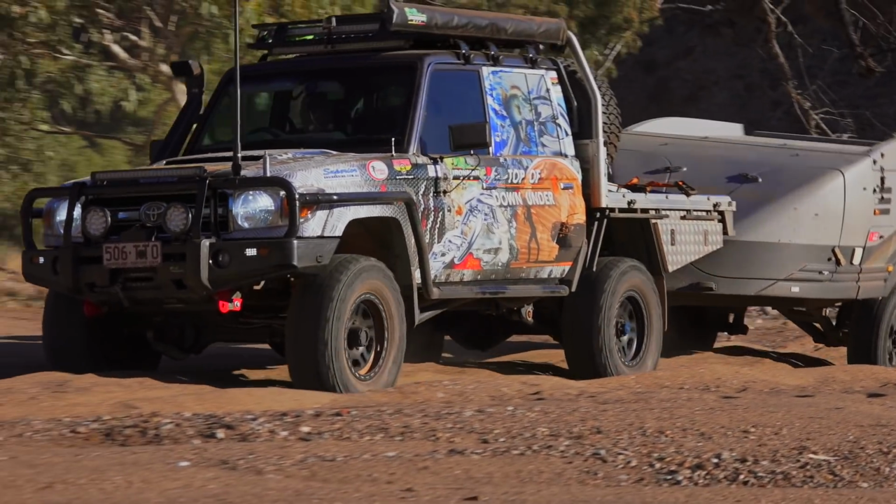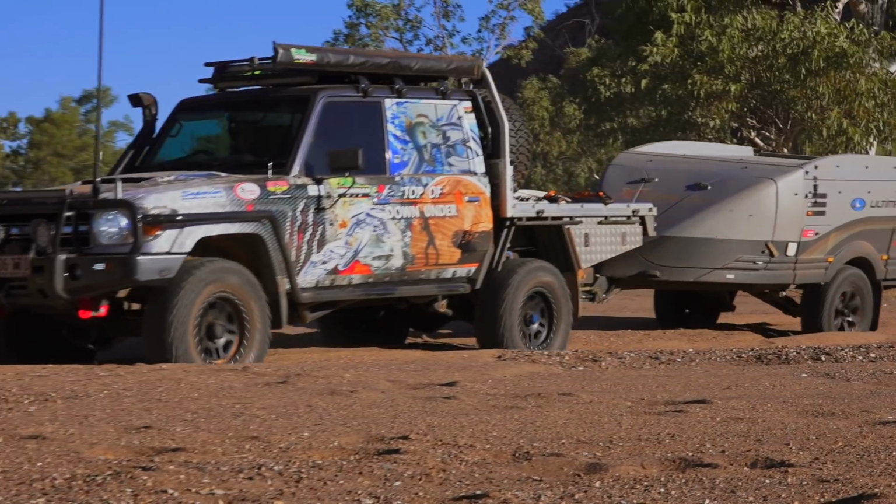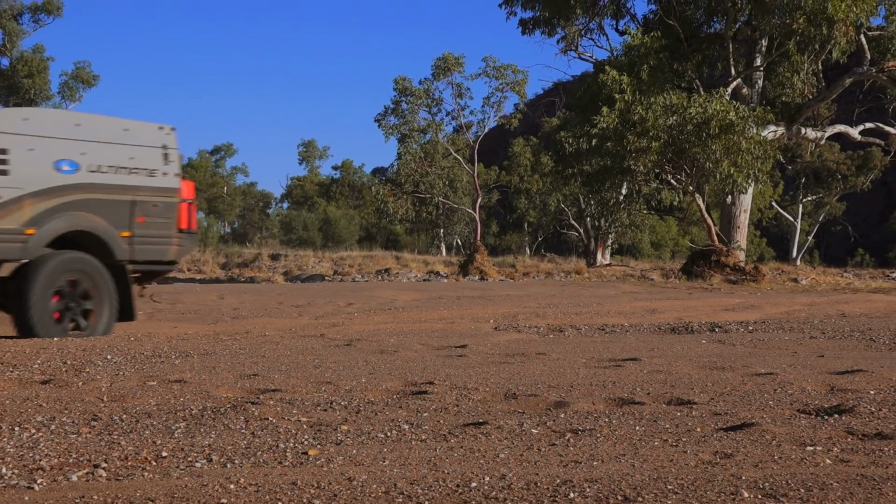Keep the right amount of revs up so I don't rock around too much with the vehicle and the camper trailer. Work very hard to get my vehicle where it is. I don't want to be too harsh on it. It's going to last a long time. It's going to keep the right momentum.